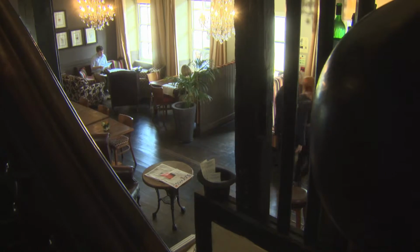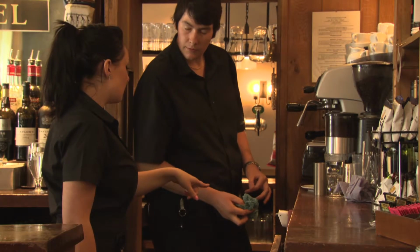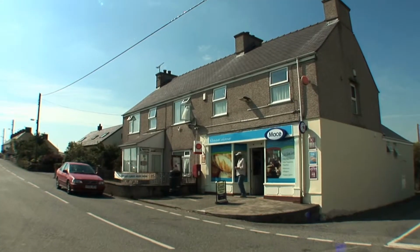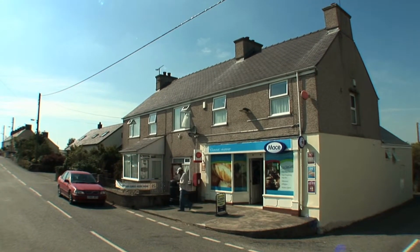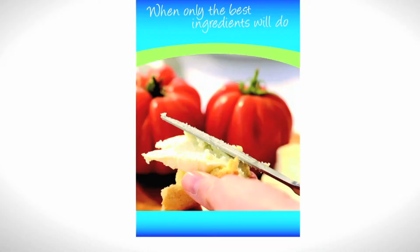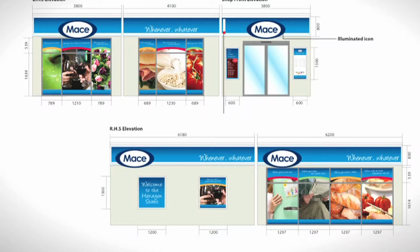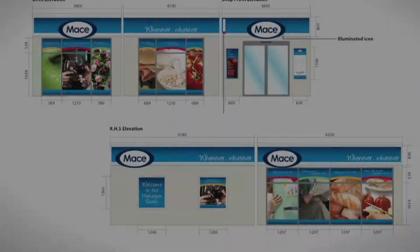Yeah, sure. So, Richard, I've got my shop, my local convenience store. Why would I be proud to put Mace above it? I think the fact that we've invested in that brand, it's been established for 50 years, and there's not many brands that can say that now, that they've been around for 50 years serving local communities. We did a facelift on it last year, brought it bang up to date. Since doing that, we've had a record number of new sign-ups to our stores, which is fantastic.